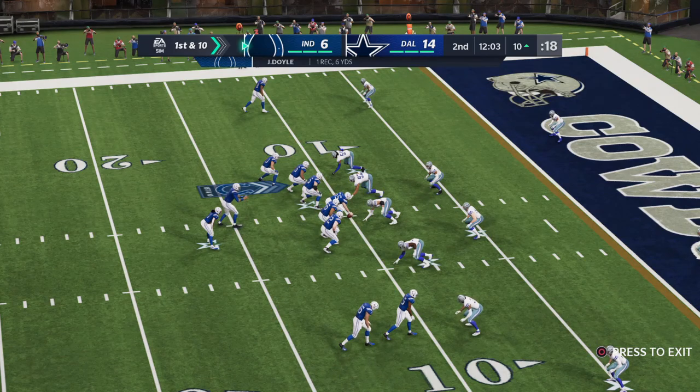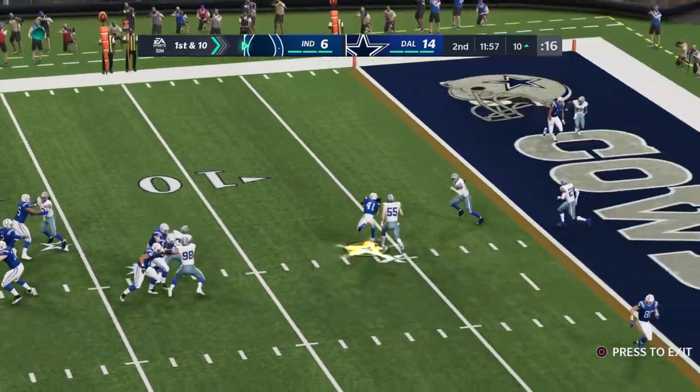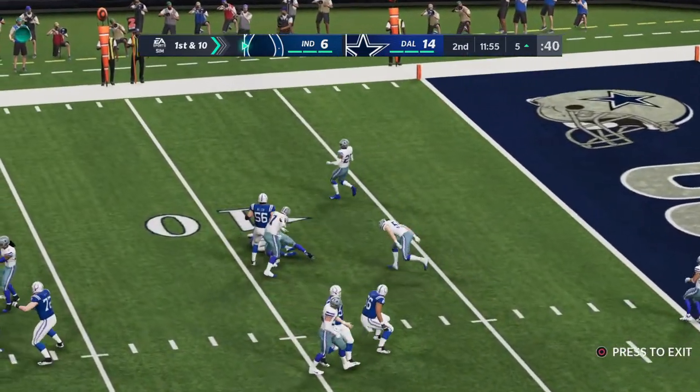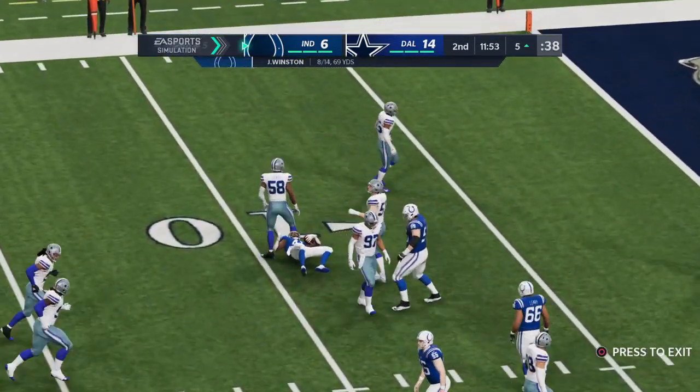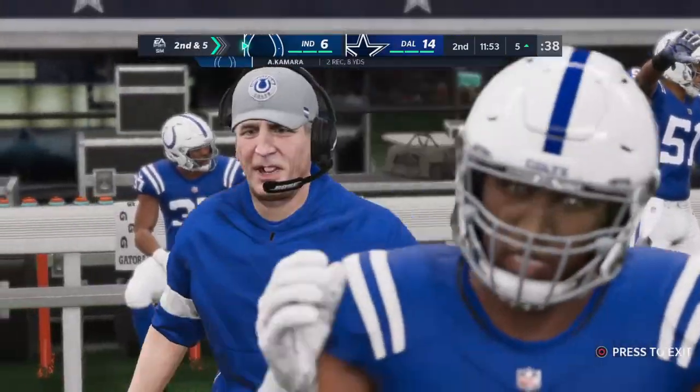First catch of the new season for him, and he picks up the first. First down, Indiana. From the shotgun, it's Winston. This will be caught at about the 5. And he gets halfway home from the 10 to the 5 on a pickup of 5.